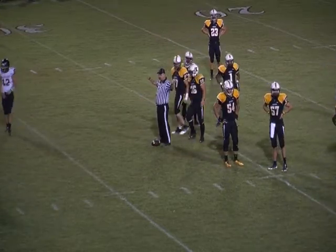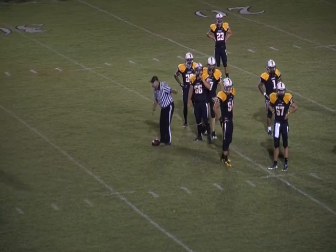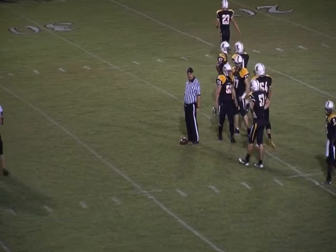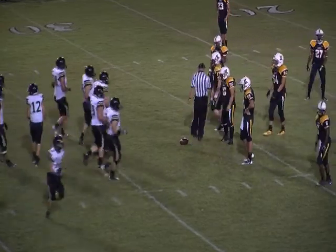Blackcats controlling the line of scrimmage right now, which is good to see because we're going to run into some teams like Hillsboro and Potosi that are going to be really big, and we're going to have to handle ourselves up front there. They're doing all right now. We'll see how the night holds up, but they're doing good right now.